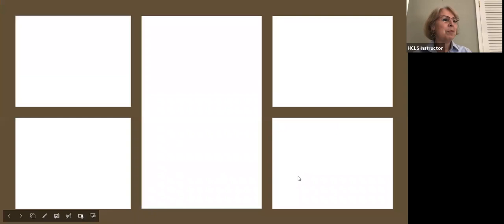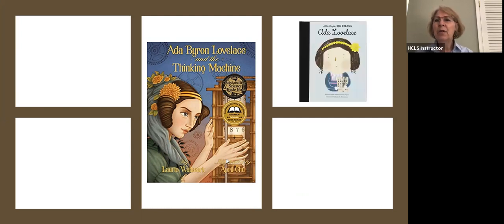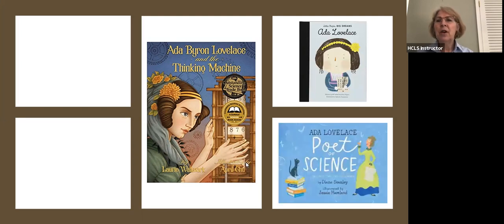You can read about her in some great books from the library. Let me just show you some of them. Here she is, Ada Byron Lovelace and the Thinking Machine. And as you can see, the Thinking Machine doesn't look quite like the computers we have today, but it was a machine for making calculations very quickly. There are other books about her as well. This one, Ada Lovelace, is a little bit shorter, or Ada Lovelace, Poet of Science, is one I really like. These are all books you can put on hold and get from the library now.